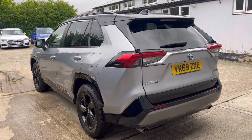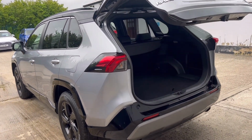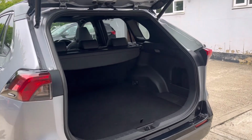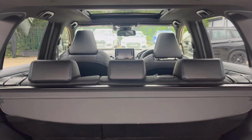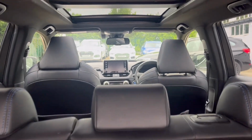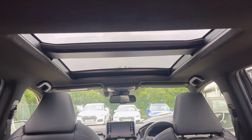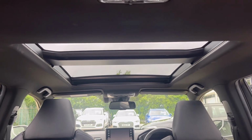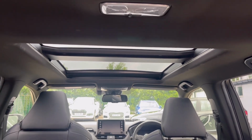This RAV4 is fully prepared for sale and ready to be driven away the same day as viewing. Supplied with both remote control keys, the tonneau covers present in the boot, the inflator and gel pack, full book pack, locking wheel bolt is also present. That's the optional Panoramic Sunroof, which is electric tilt slide opening, as well as the electric blind.